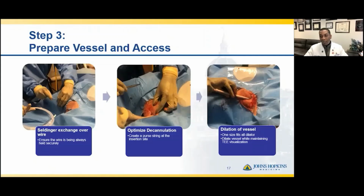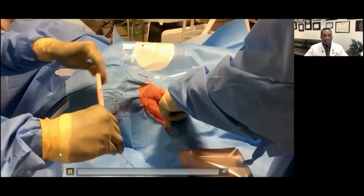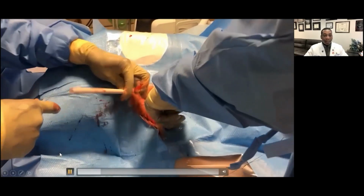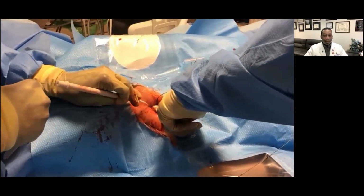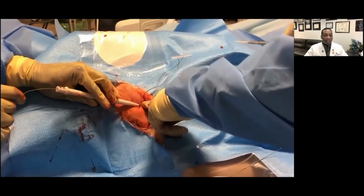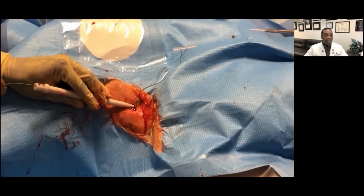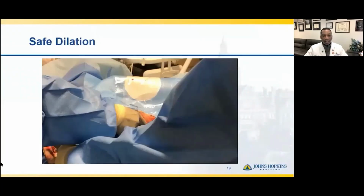And then finally, we'll show you how we safely dilate using this one size fits all from about a 6 French up to a 32 French catheter. So this video will show the safe dilation. Notice that the one size catheter, which can be kind of daunting, is inserted into the skin nick into the vein, and then it will slowly and carefully be dilated or inserted in order to dilate up to a 32 French.